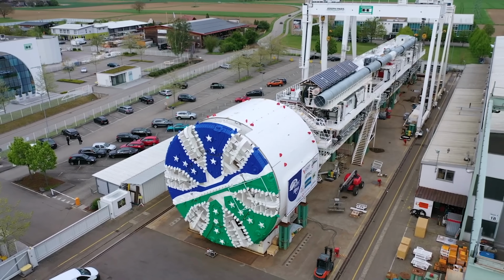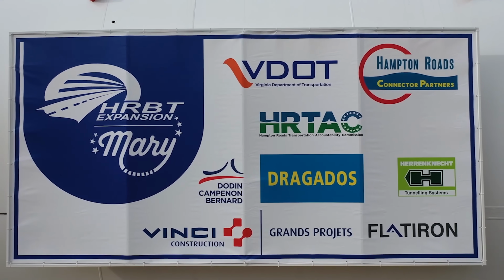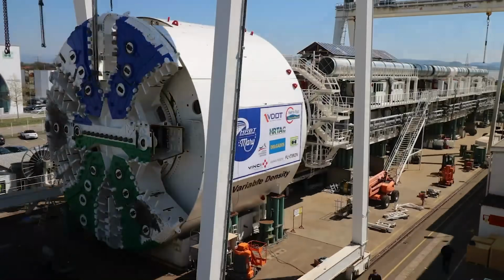The machine was built by the German company Herrenknecht, also known as HK, and Hampton Roads Connector Partners picked it up at the factory in the summer of 2021. By the end of 2021, Mary had landed in Virginia, ready for assembly.